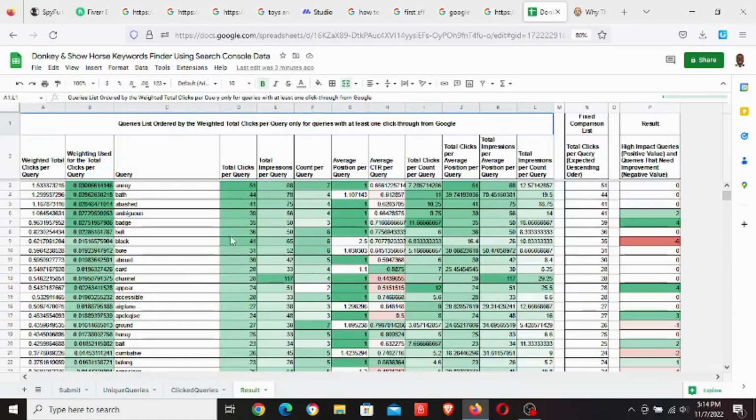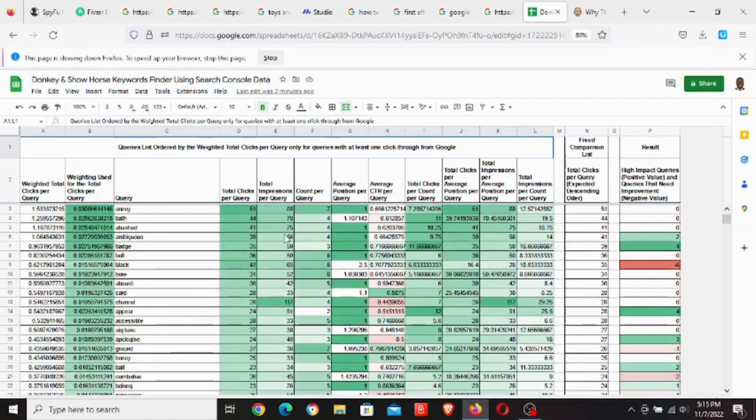Once you go to the results page, it automatically highlights these columns based on the value. A green highlight means higher value, and red is lower value. Green is something that overperforms, red is something that underperforms. The actual results of the keywords are in the last column, which is P.